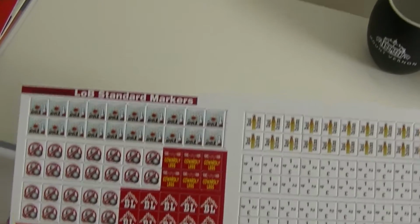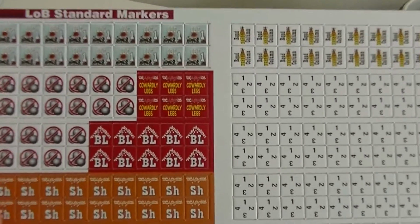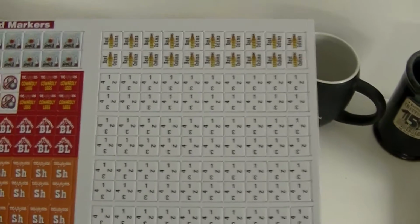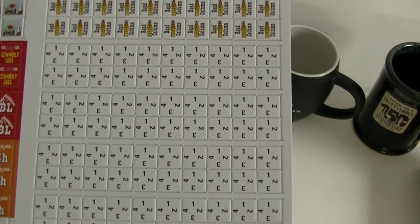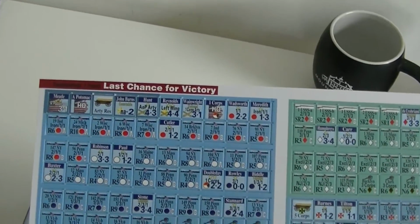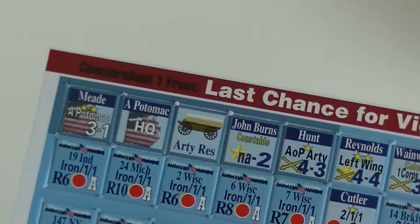Counter sheets. These are your sort of generic markers. You can see here, not even numbered, just LOB standard markers. Shaken, Bloodlust, Cowardly Legs. All done in a similar kind of style to the old Brigade series or Regimental sub-series. And then probably hundreds and hundreds of these little markers, because you actually use these markers now instead of keeping track of losses off board on the loss charts. I forget how many counter sheets there are. I think there's maybe 8 or 9 counter sheets in here. Anyway, this is the first counter sheet. Got all your Union troops, Meade, and the Army of the Potomac.